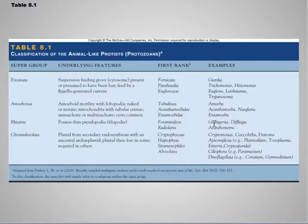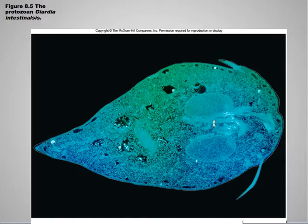This is the current classification for the animal-like protists. I'm just going to put it up there, but I'm not going to actually ask that you remember those names. This is one of the common protists in the Adirondacks, especially. This is Giardia. It's known to cause what's commonly known as beaver fever, which is a very, very unpleasant digestive protozoan disease.